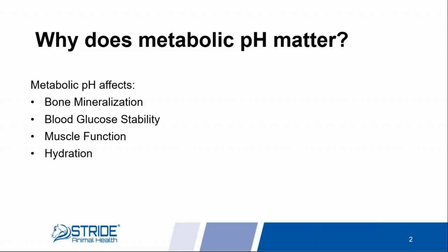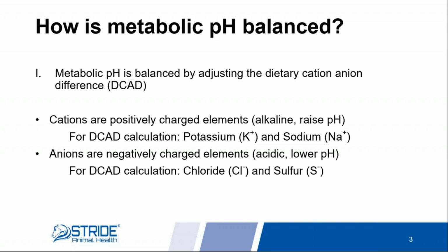And their metabolic pH is going to either work with them in terms of keeping them hydrated or actually work against them to actually stimulate them to become dehydrated more quickly. So if metabolic pH is important, then how do we go about balancing metabolic pH? And the terminology that's used is dietary cation anion difference, the letters DCAD.